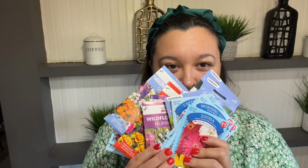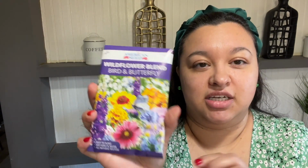Look at all the flower stuff I got from Dollar Tree that I'm gonna be planting this year, all over the garden. I have different areas that I want to fill in. I bought some zinnias, morning glories, cosmos, and coneflowers I found, and then I bought some wildflower for the hummingbirds. We do have a lot of hummingbirds that come and visit us. Some butterflies.